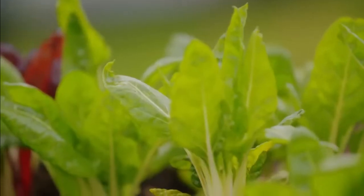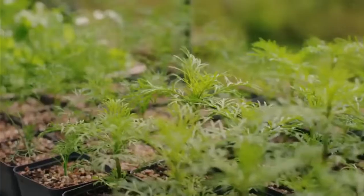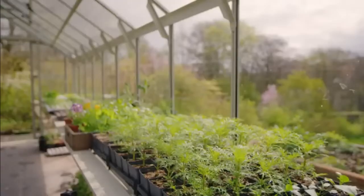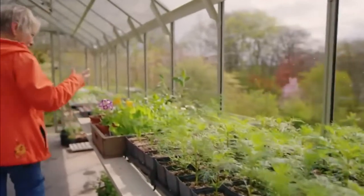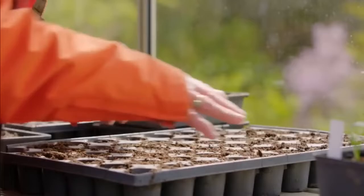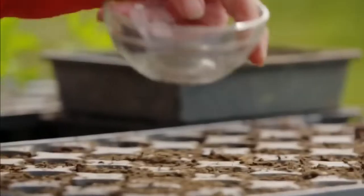And the same can be said for delicious edibles. And in the spring, veg sowing never stops. Look at this. Look how everything's growing, everything's shooting up like mad. But I've still got room to sow a few more seeds. And one that I absolutely definitely want to do is beetroot.